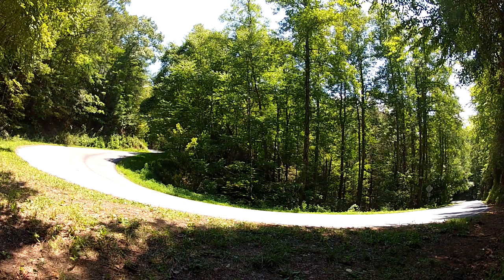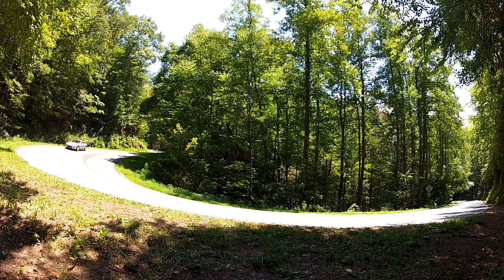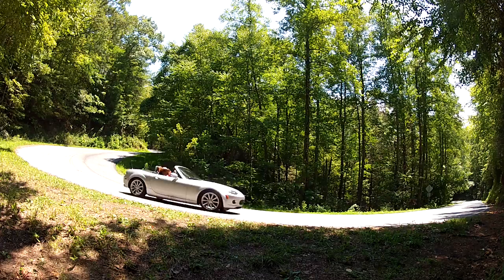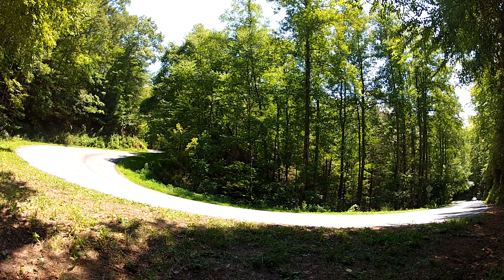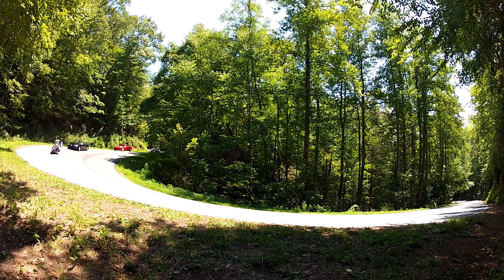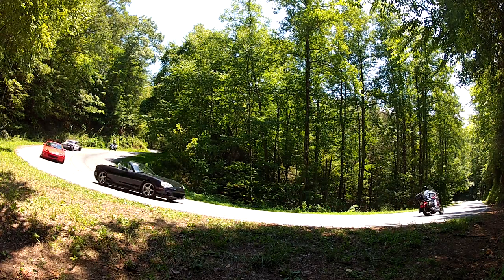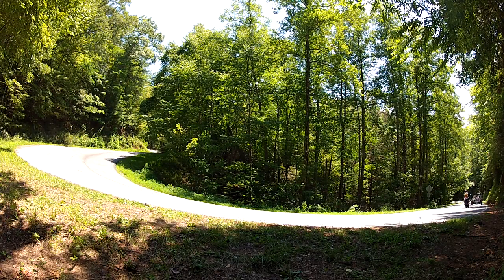I'm just on the North Carolina side of the state line, kind of in between the state line and the Dills Gap Motorcycle Resort, Tail of the Dragon Outlet, Highway 28 intersection down there, right below me. So, oh yeah, check out this little cage car. I don't know what that thing is, but I like it.